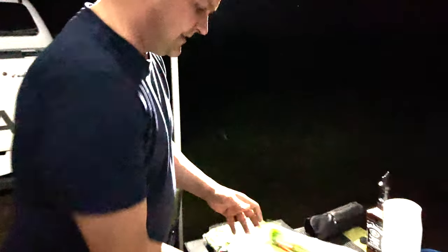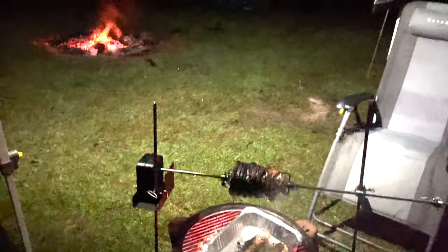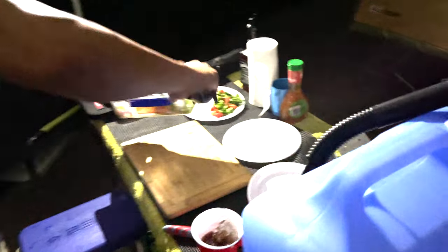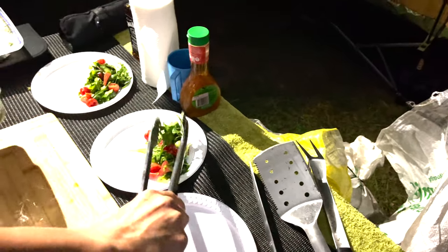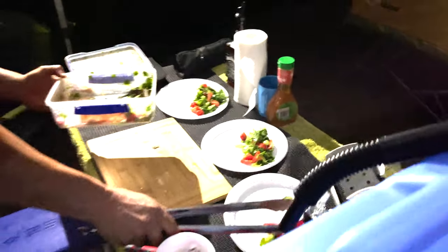Here, Turbo, for some salad. A little bit of salad. A bit of salad with some Italian dressing, and then that pork. I think it's come up all right. Plating up. Plating up. Like a Michelin chef. So you pre-made this salad, huh? Yeah. Just chopped up a little bit of this, a little bit of that.